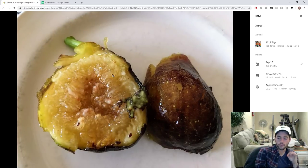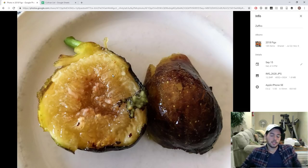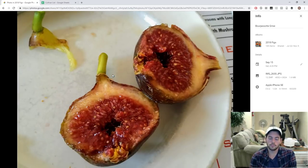Here's Zafiro, my favorite honey fig of the year. It's very complex. It's got a skin that also brings another flavor to it. The skin tastes like coconut and has a bit of a nutty flavor to it. It's really good. The earlier ones tasted more citrusy, but as time went on, the citrusy notes went away and I was picking up the skin.